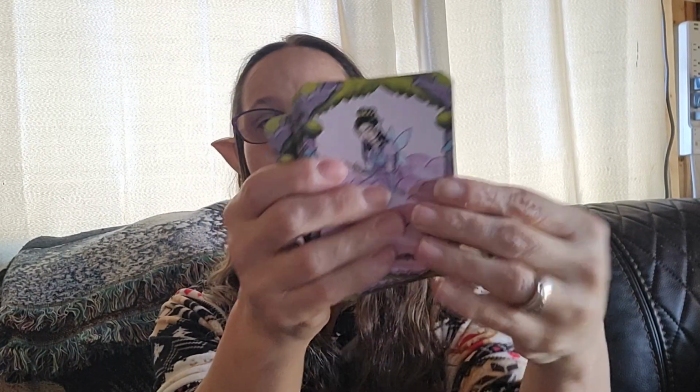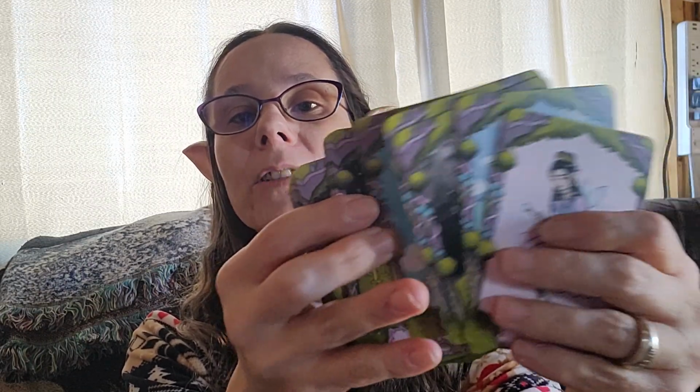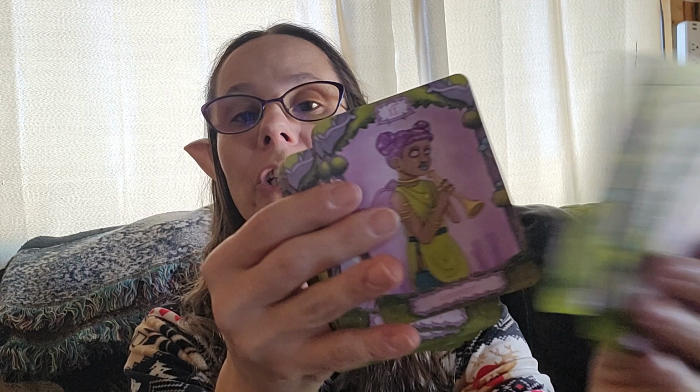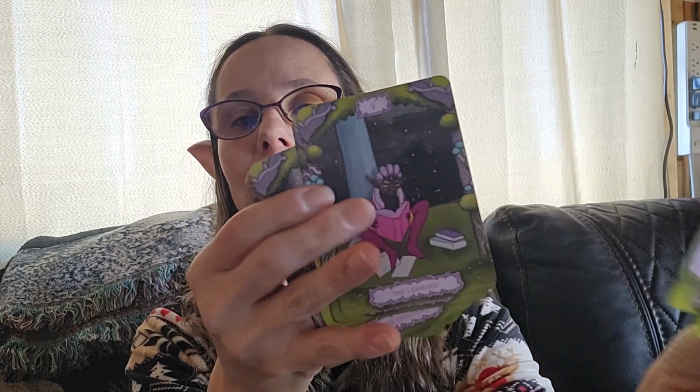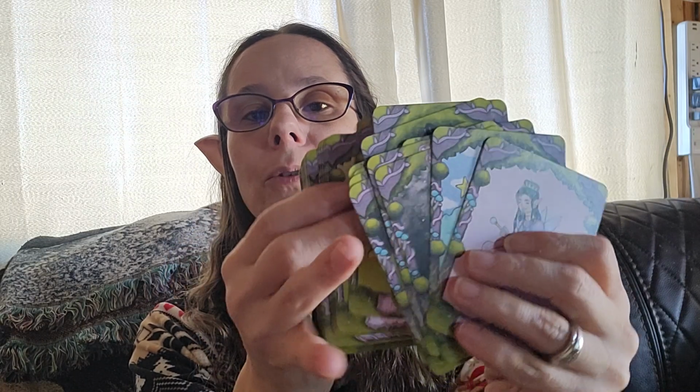I like the size of it. I like the feel of it. I like the energy of it. And not only is the art super cute, but the guidebook again follows this journey that you're going through. I haven't really done a walkthrough or review on this deck yet, mainly because I have a ton of stuff going on. December is crazy for stuff like that. But this is my 5th deck that I got this year.